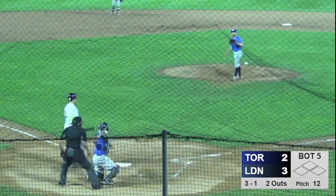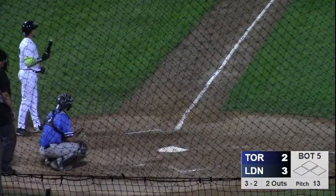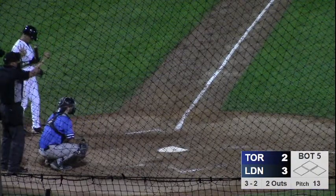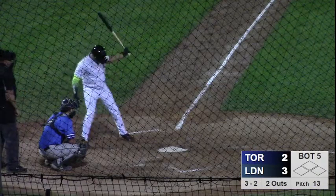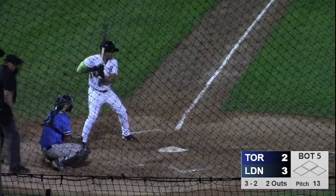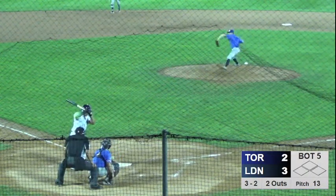3-1 pitch, called a strike, and the count will move to full now. Byron Reichstein stands on deck for London. If Ruiz can extend the inning here, get on base, it'll be Byron to bat next, and he has the power to put it in the gap and bring a rally with 2 gone.